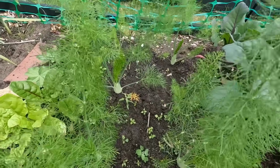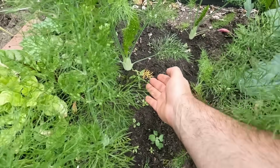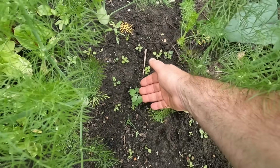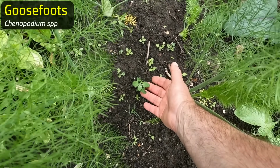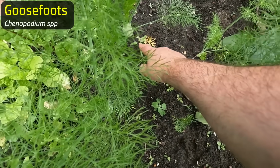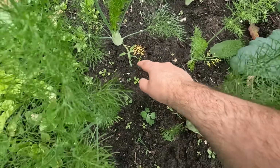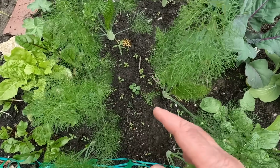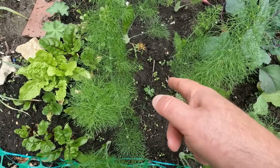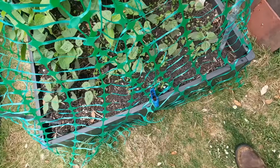Other weeds we've got here though are this one and this one, which are both species of goosefoot. I think that one might be fat hen. This one might be oak-leafed goosefoot. I didn't plant them here, they are wild plants, but I'm going to let those grow because the leaves are edible.